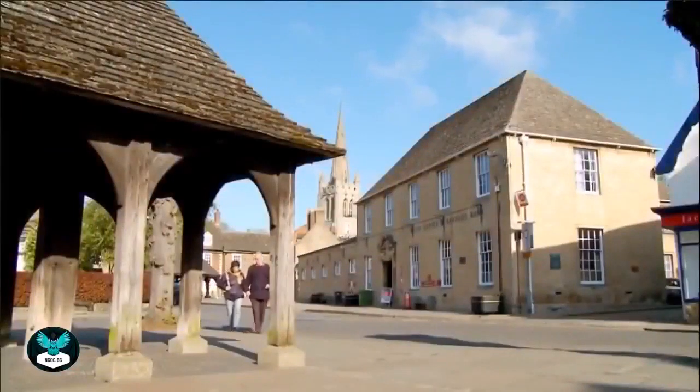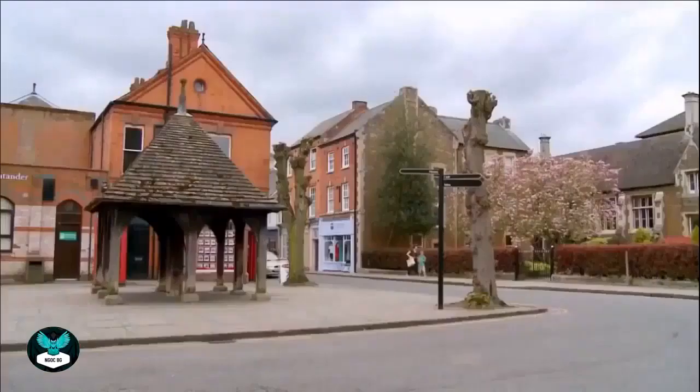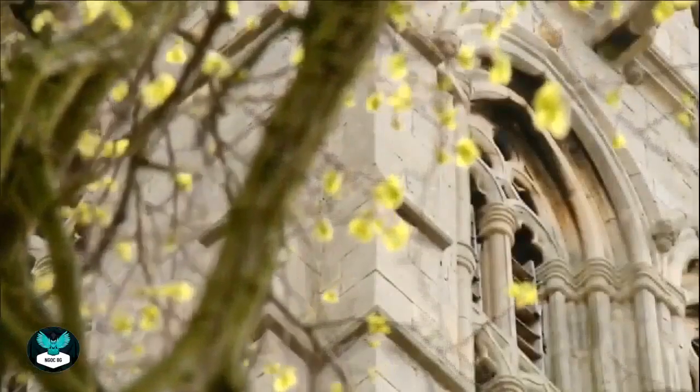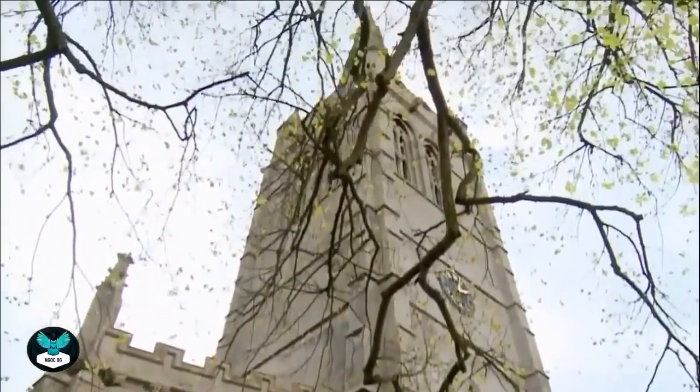At the centre of our property search is Oakham, Rutland's county town. First mentioned in the Domesday Book of 1086, Oakham was originally occupied by the Saxons, and its name derives from a local Saxon lord called Ocker. The impressive spire of the parish church was built in the 14th century and is visible for miles around.